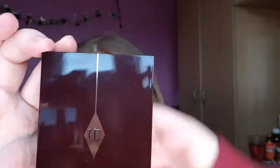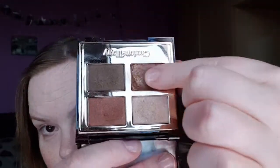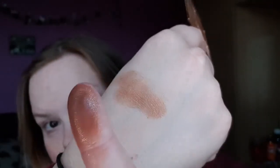Next we have got Charlotte Tilbury. This is the Dolce Vita palette. Sorry for the reflections. And this is beautiful. Look at that. Now this one here apparently is one of the most expensive eyeshadows ever made. Let me just swipe it on my hand because it's got gold particles in it. I mean, look at that. Just look at that. It's beautiful.